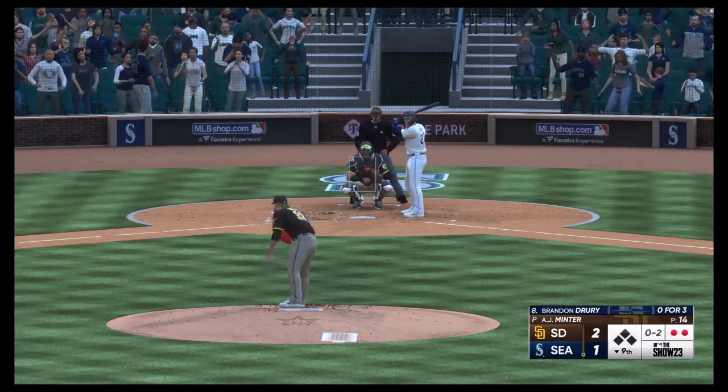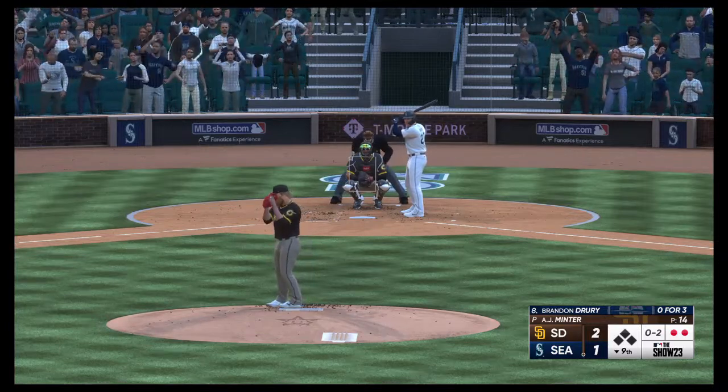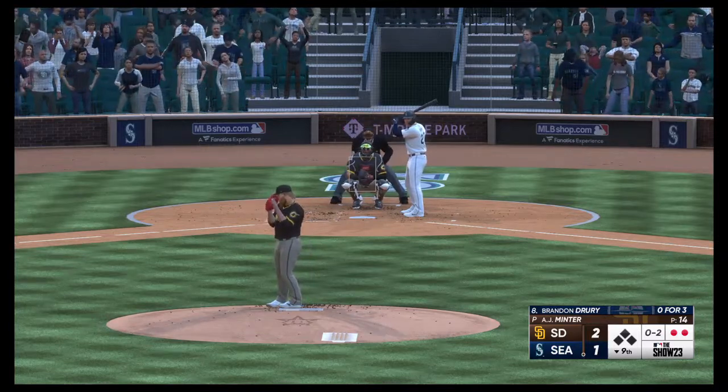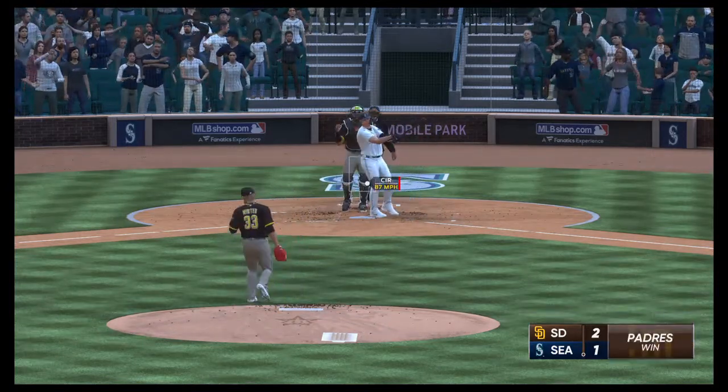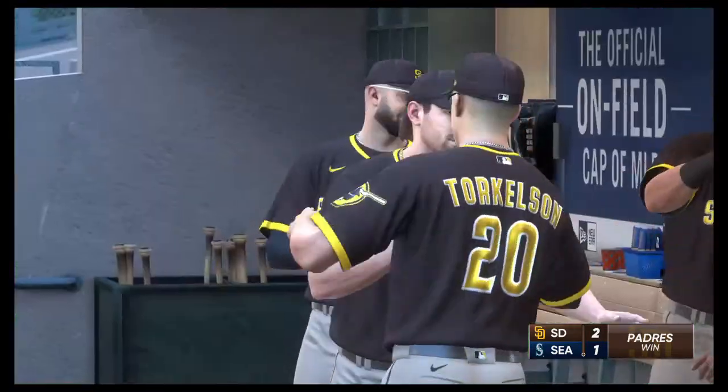Well, so many hard-throwing relievers in the game these days, you would think that guys have made the adjustment, but I don't know if you ever get used to it. Just pumping gas out of the... And a swing and a miss, and that is the ball game.